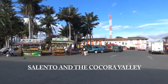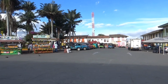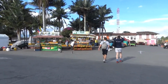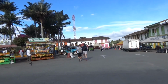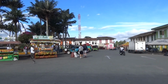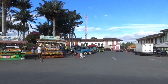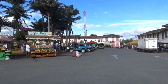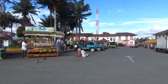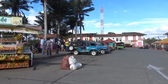Cocora Valley palms, which are the tallest palms in the world. So we've come down here, got some water, and we're going to get in one of these Willy jeeps, leaving the bikes in the garage under the little B&B that we're at, and let somebody else take this train. It's about a dollar each if you're wondering how expensive it is.